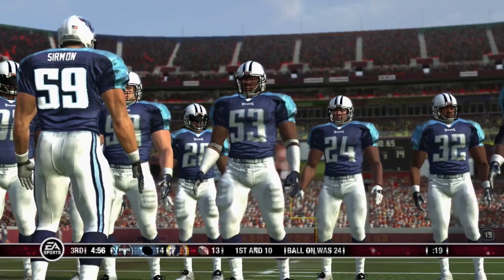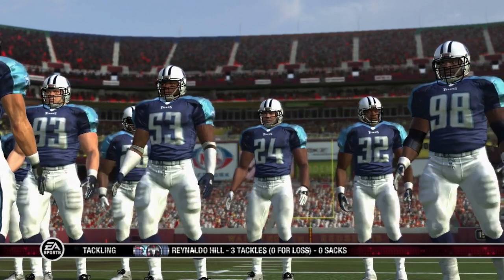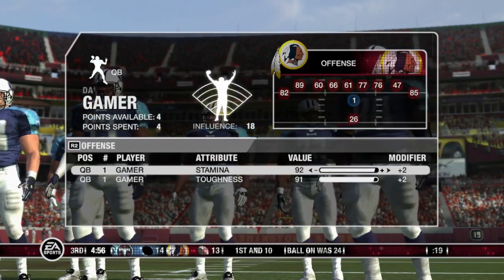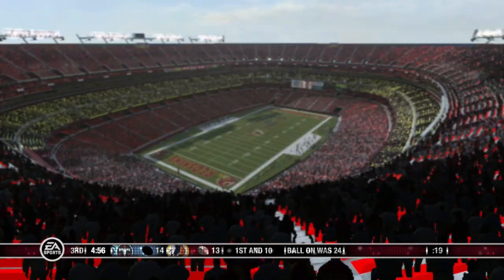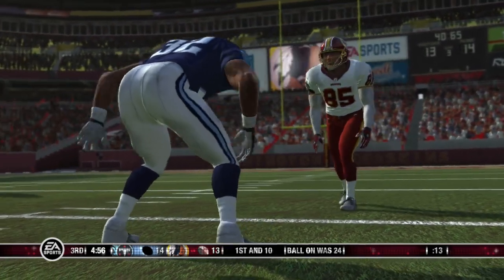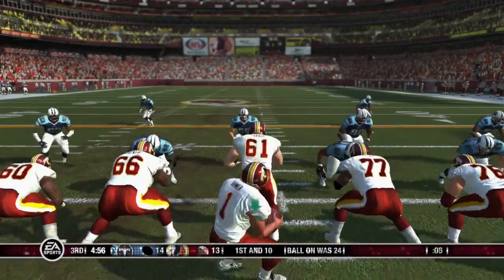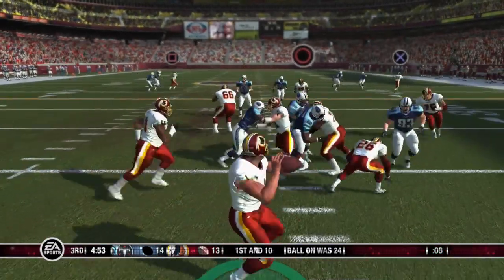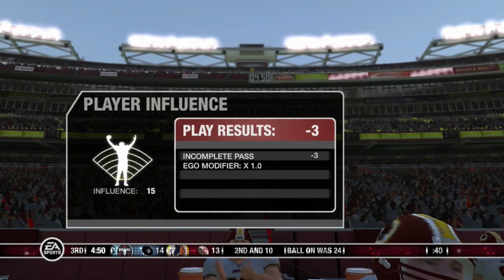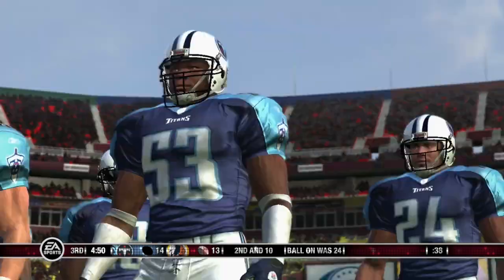The Redskins will start the drive at the 24-yard line. First and 10. The Titans stack 8 guys in the box. Deep pass down the right side, and the defender's there. Incomplete on the pass attempt. Randall, the intended target on the play.